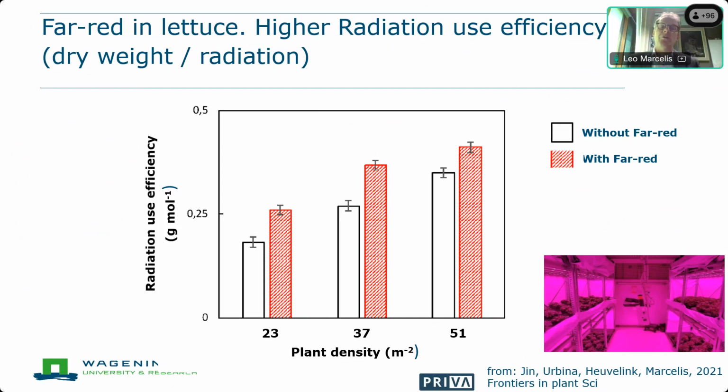And what do we see on the y-axis? The radiation use efficiency. This is the grams of plant produced per mole of radiation. That is mole of radiation from 400 to 800 nanometers, so including the far red. And then we see clearly that when far red is added, we get a higher radiation use efficiency. So if you want to maximize the growth of the lettuce, then I think it helps very much to have some far red in the spectrum.